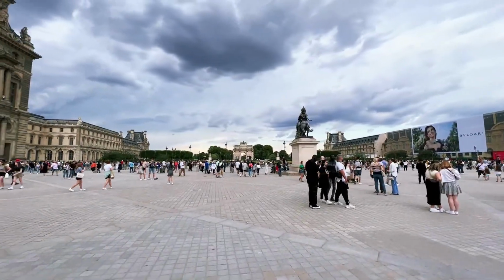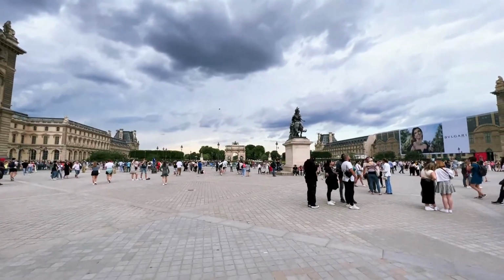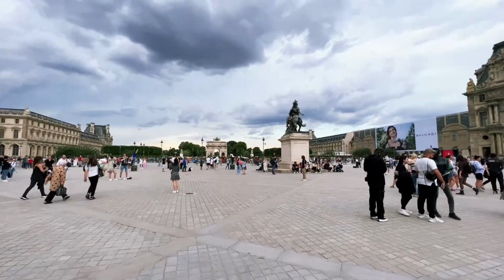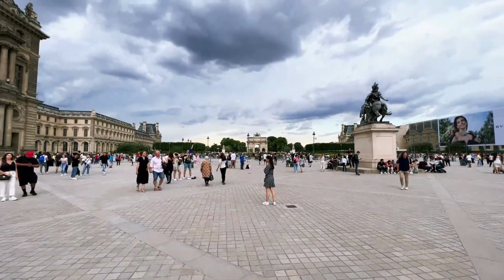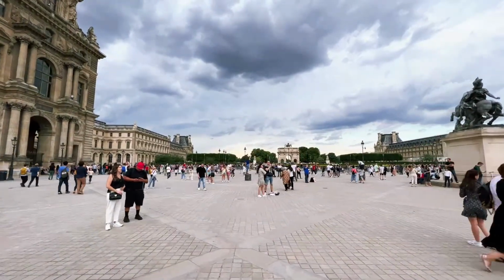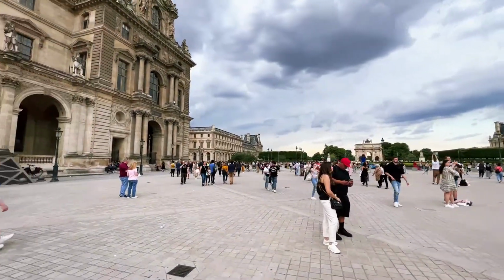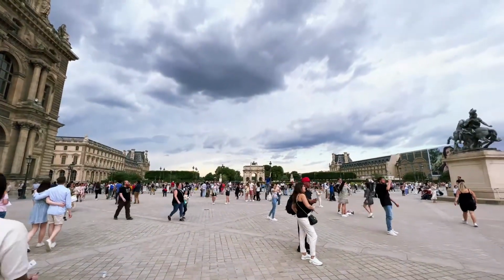Teresa says, you keep cutting off. Cannot enjoy this adventure. I'm so sorry. There's so many people here. Such a high concentration of people. Cell phone reception is inevitably going to suffer. Wow, look at the beautiful sky. Today's really gorgeous sky. No wonder Monet painted such beautiful landscapes in Paris and nearby.